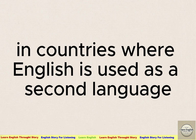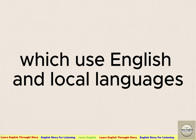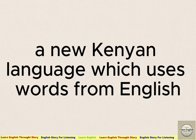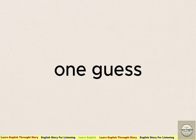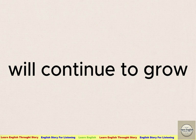In countries where English is used as a second language, it is possible that new languages will develop which use English and local languages. An example of this is Sheng, a new Kenyan language, which uses words from English, Swahili, and other African languages.